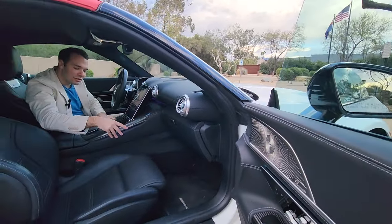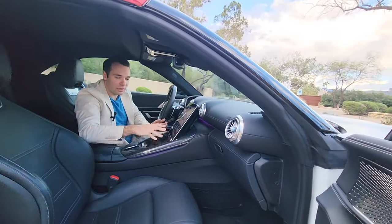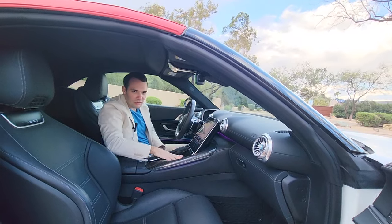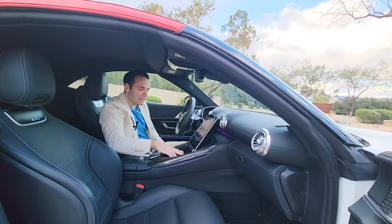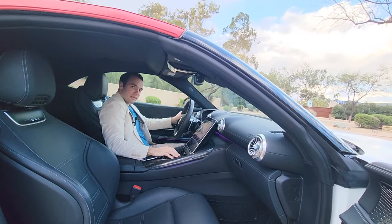Now, another thing here is this cool center console. It really kind of splits with this iPad-like screen. Really like that. Folds down right here into the center where we have a couple of cup holders, and here are USB-C ports, fun things like that. Again, carbon fiber accenting right here. You can kind of rest your hand right here if you wish to be driving like that.